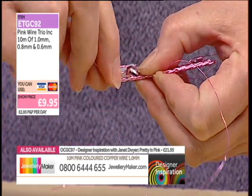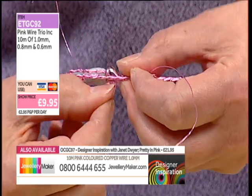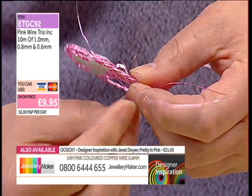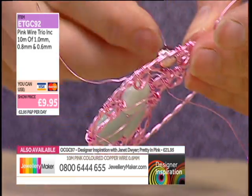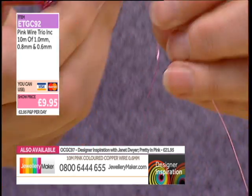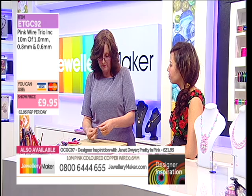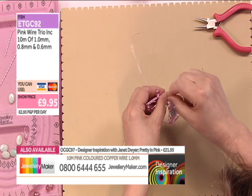And then around the frame once, and then the back. Okay. And then you just keep doing that as many times as you want until you know that that's secure and you're happy with it. So what you do then is you repeat that for all of the positions that you want the gemstone.